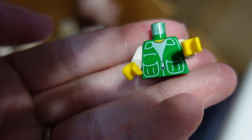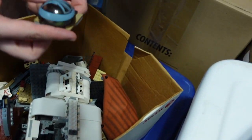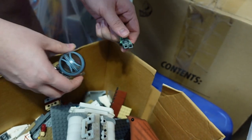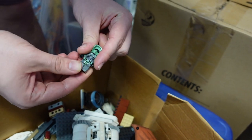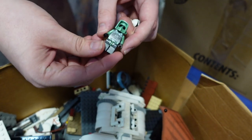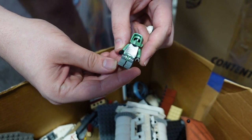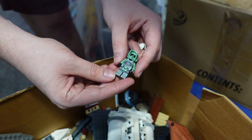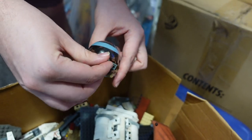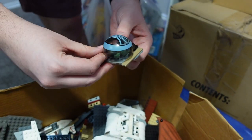Alright, oh, this is a rare find. And I put them in here for safety, I guess. Aww. This is a Kashyyyk scout trooper. And they've remade him several times, so this is from the Turbo Tank in like 2005 or 6. So he's a really rare figure. So I'm gonna put him back in his little egg. His little nest. Aww. Is he happy there?